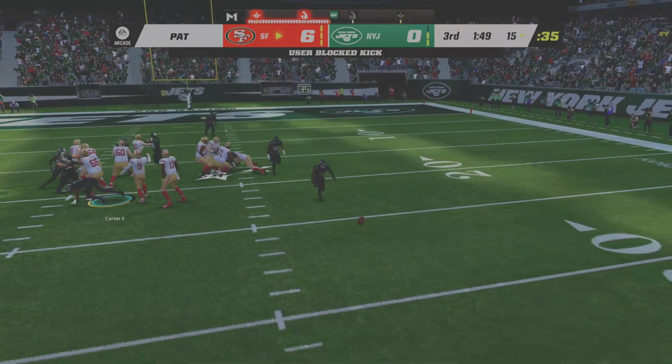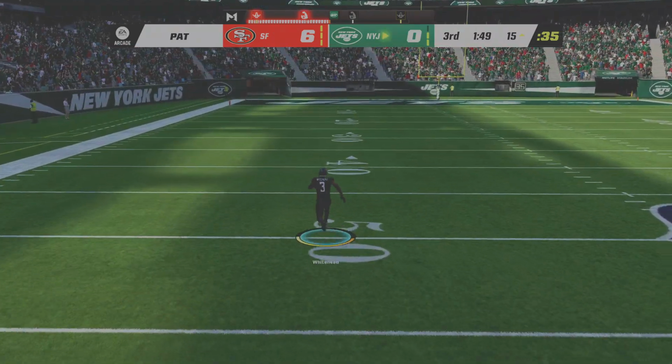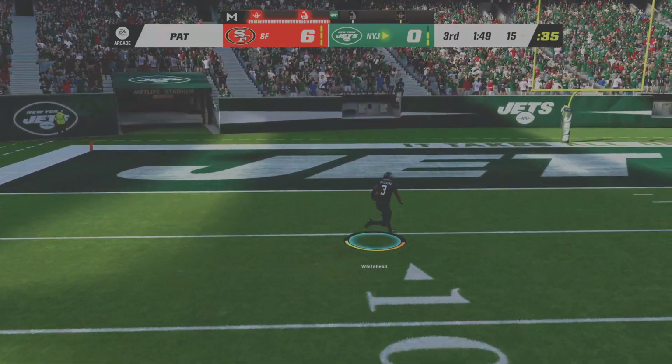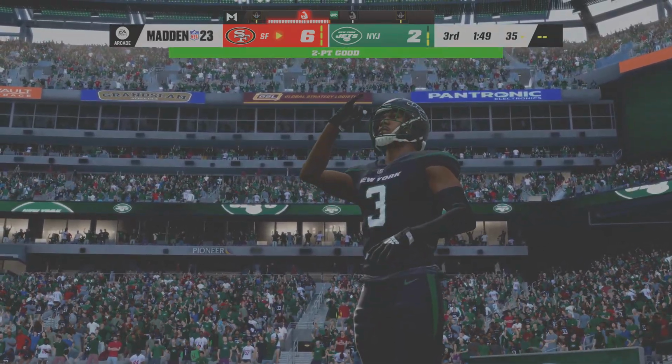And oh, it's blocked. It's picked up, a live ball here. And he's free going down the left side. It's a foot race. He's at the 30, 10, and he takes it the distance across the goal line for 2 points.